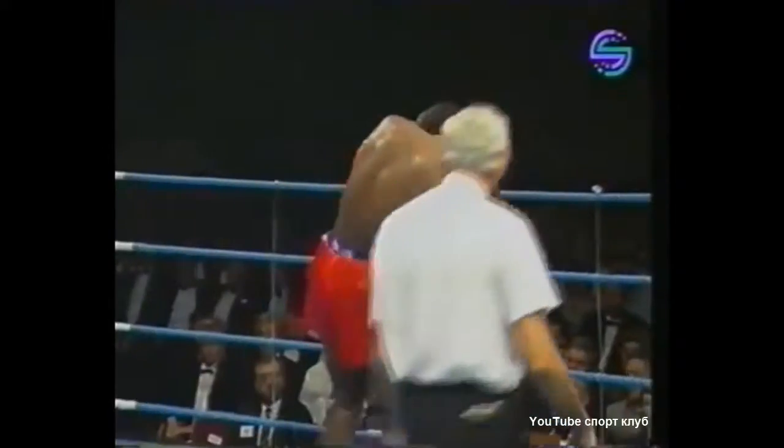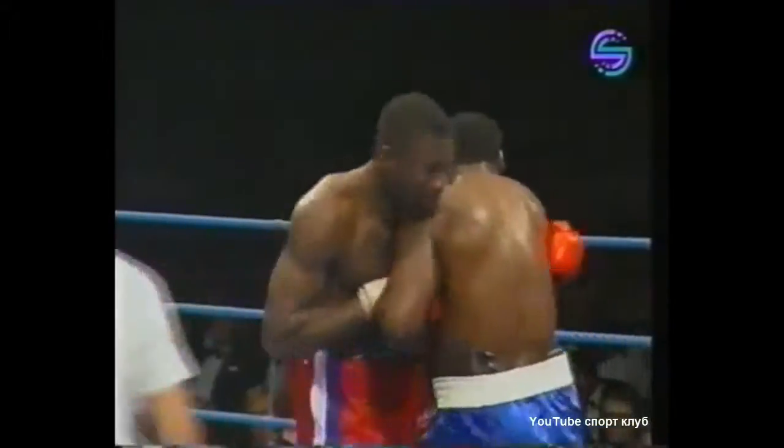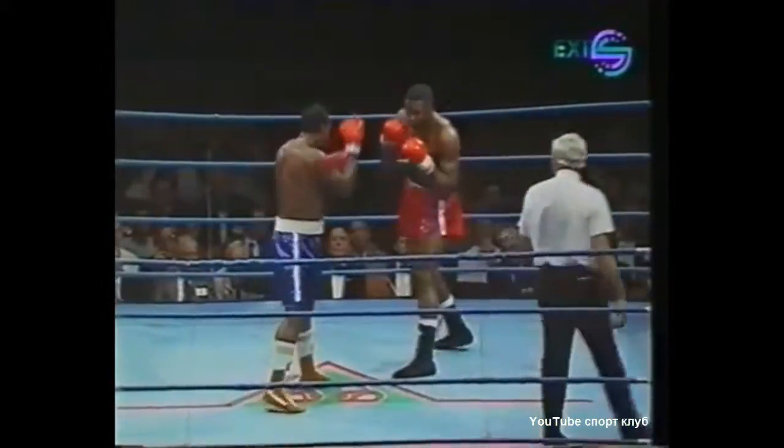I think at the moment, Ocasio might be a little bit more worried about his trunks falling down than anything Lewis can do to him. Exactly. I think Ossie Ocasio is really enjoying himself tonight. I think he's got signs of hope. He's really going out there and dictating the pace.